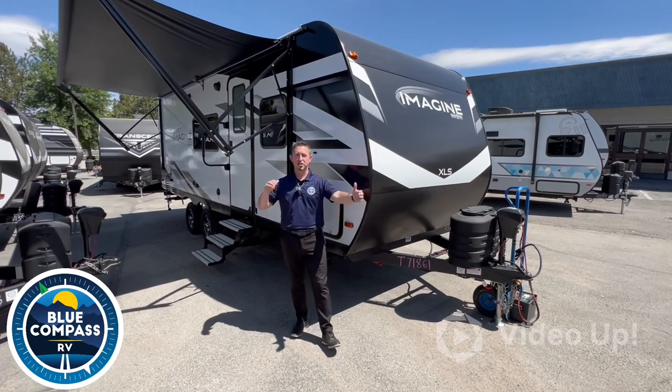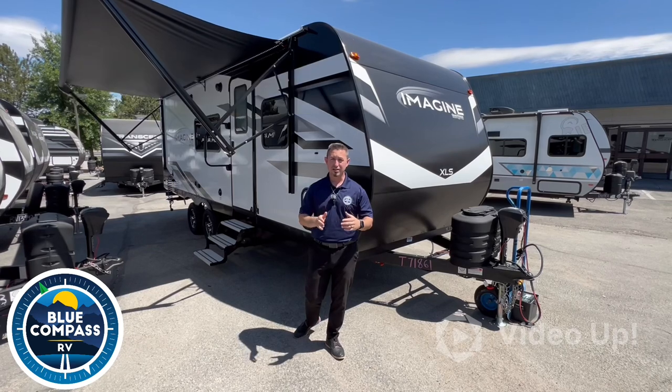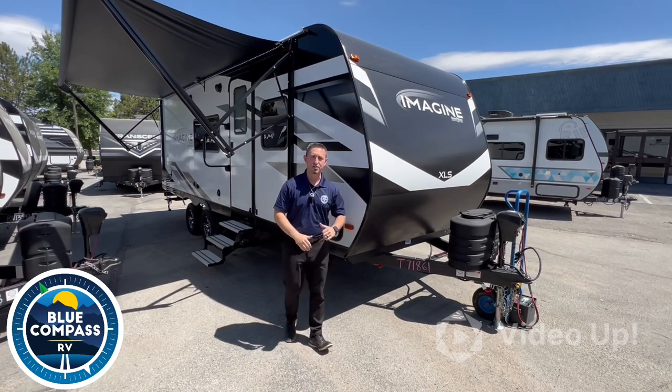This coach is just overall length at 26 feet 1 inch. You heard it right, guys. Right at 26 feet total length, state national campgrounds, here you come. You're gonna go enjoy life, have fun, create memories in this brand new Imagine 22 MLE.